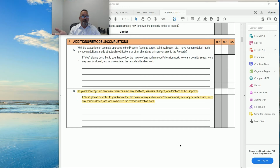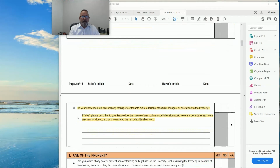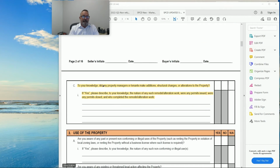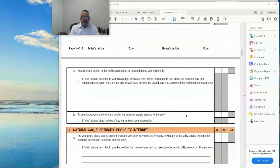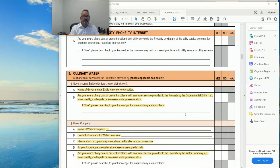If you want to protect your seller, probably want to answer that in the affirmative, if they're aware of a basement being built out and what the status of that was and were there permits issued, et cetera, et cetera. It's something that we've neglected for a good long time, and the buyers have suffered to some degree by not having this disclosed up front. Okay. And it goes on to ask if it was an investment property, if any of the tenants made changes. So that's the first one as far as changes, modifications to the property.